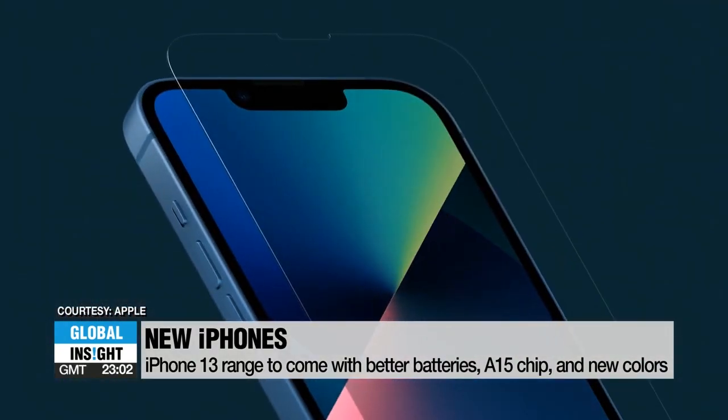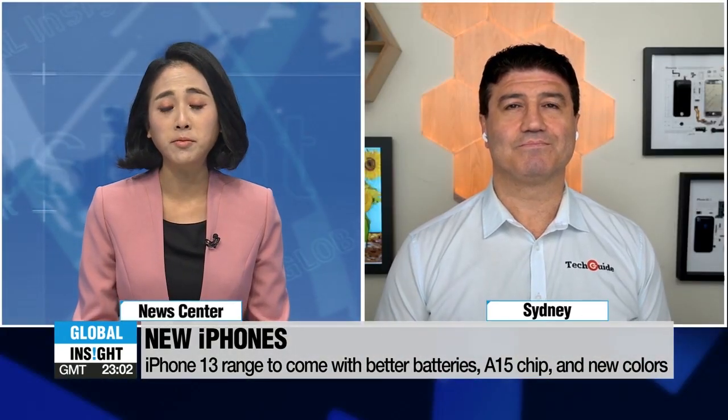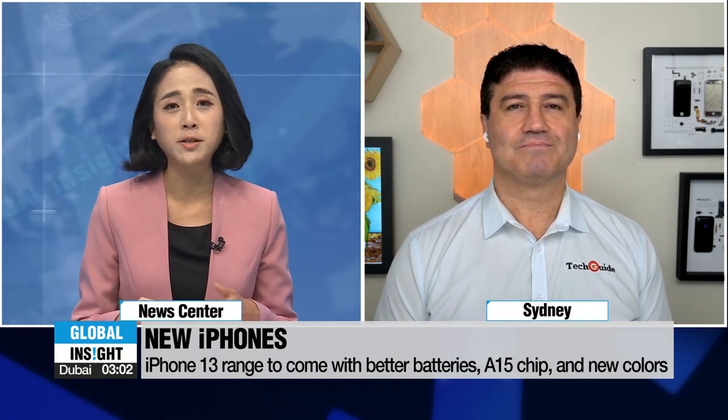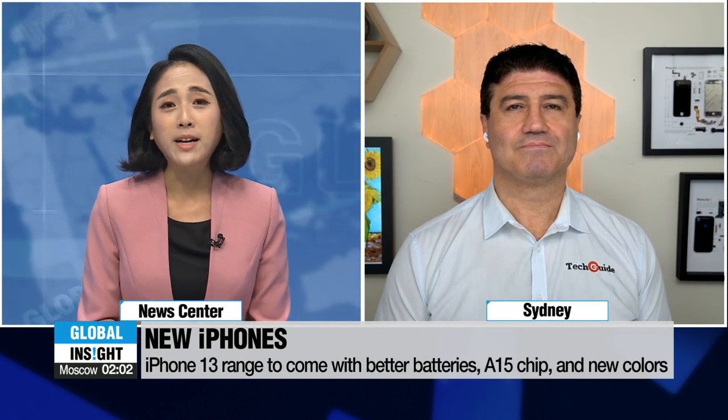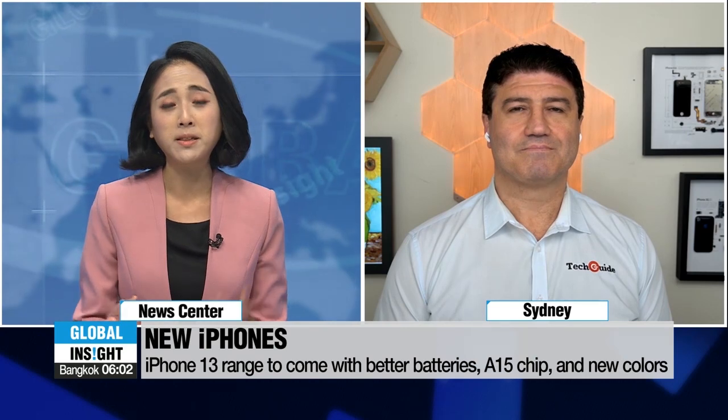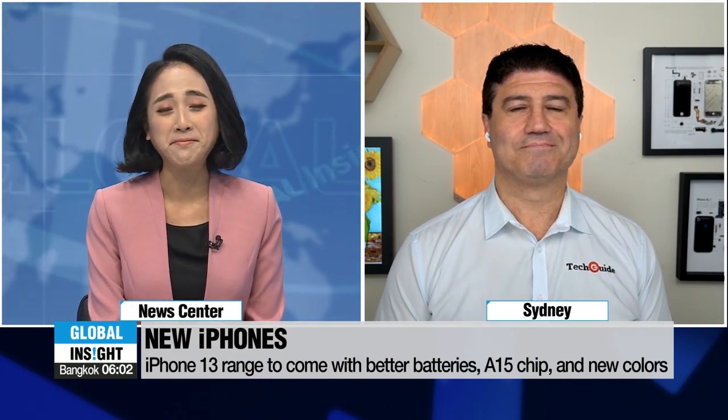And well, as you said, it doesn't appear that different from the iPhone 12, and of course every year they claim that it's faster and better, brighter and all that. But would you say the phone is a significant upgrade that people would think is worth forking out for?